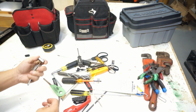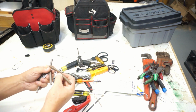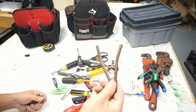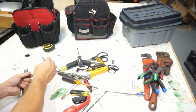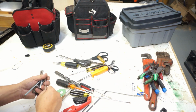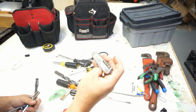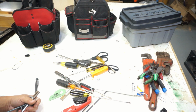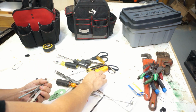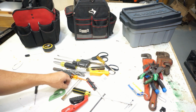Here's a random socket. Here's a bar stock. I don't know why it is bent. I wonder what they use that for. Some type of bar stock for some type of tool. It's a big old screw. There's Allen keys, some electrical tape, zip tie, another Allen key. Here's a little pocket knife. Just generic pocket knife. More zip ties, another Allen key. Something broken, trash. Alright. I think that's most of it.